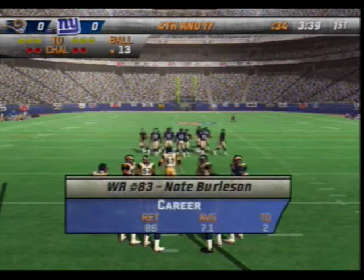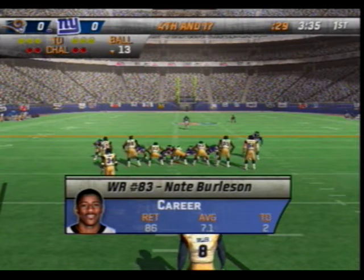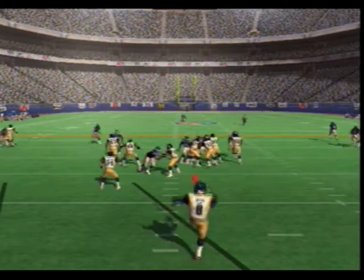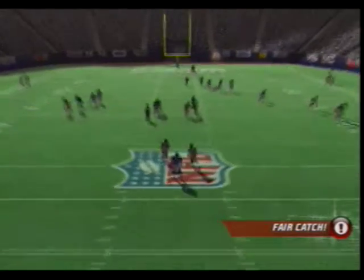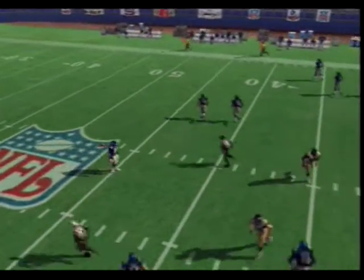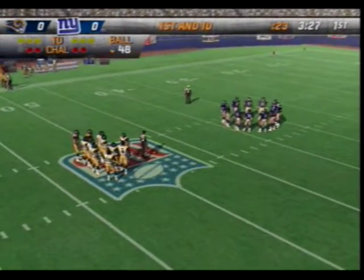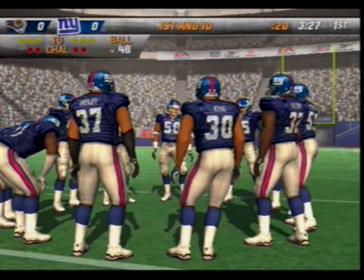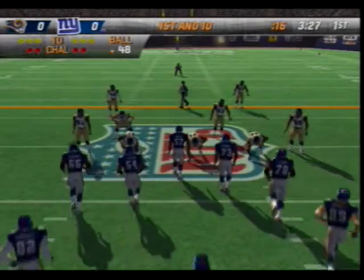So as we get set for the punt, let's take a look at our returner's stats. Miller comes into the game for the punt. Burleson is back to receive this kick, and he chooses not to return this one. Fair catch made at the 48-yard line. The ball on their own 48. Start the drive at the 48-yard line.